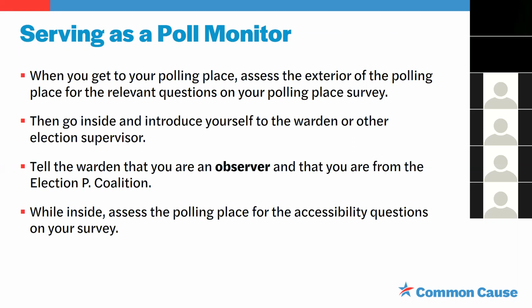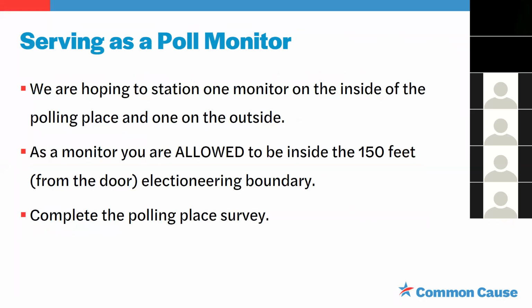After you sort of just get a lay of the land, you'll want to go inside and introduce yourself to the warden or our election supervisor, or any of the other poll workers, but they'll direct you to the warden. The warden is the person in charge of the polling place. And you want to tell them that you're an observer from the Election Protection Coalition, and that we have notified the municipality that we'll be there and talk to the Secretary of State. Observers in Massachusetts have a right to be there, we'll go a little bit further into your role in just a second.